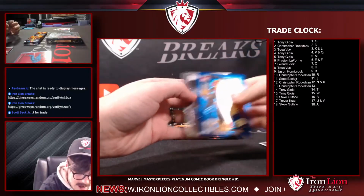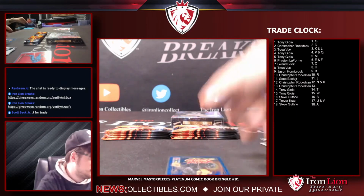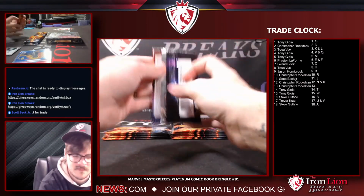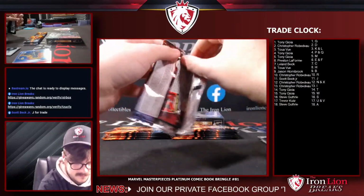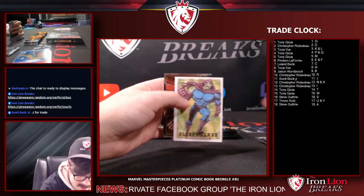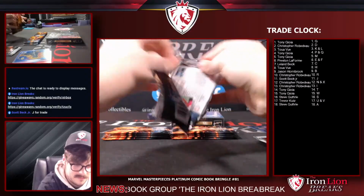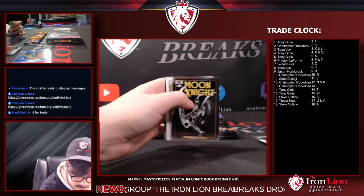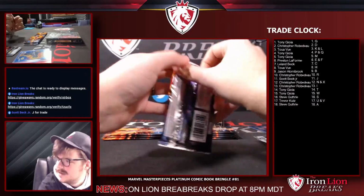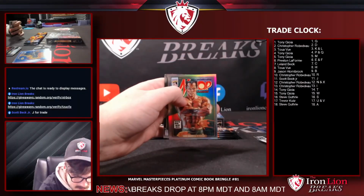Got a Ghost Rider on the blue tracks there. That one going over, obviously, to the letter G. Really love the art of these cards. Obviously going after the '92 Marvel Masterpieces set, but these cards are absolutely gorgeous.